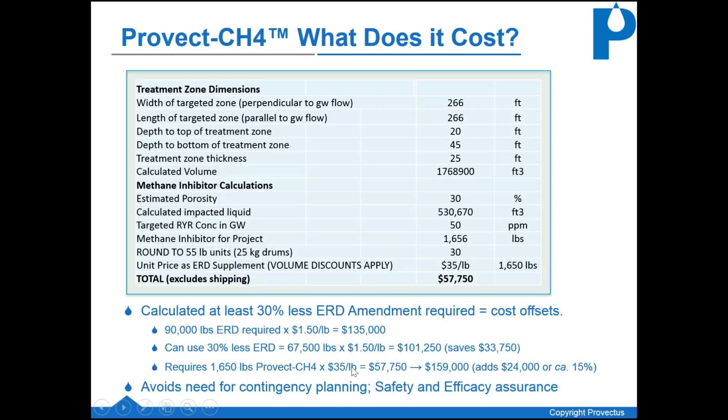There is a cost of the methane inhibitor alone, and for these applications, it's $35 a pound, which means you've added $24,000 to the ERD only costs, which represents a premium of, say, 15% if you didn't do it. But for that premium, you've avoided or you've minimized this need for the contingency planning. And if you ever had to turn that system on, it clearly saved money. To turn on that kind of air sparge SVE and run it for a year, or delay your building occupancy, or to have a fire start up, is going to cost you a whole lot more than $20,000 from the methane inhibitor. There's going to be a similar table in a minute, which talks about using the amendment that we have that already includes the methane inhibitor, and these numbers are going to be even more favorable.